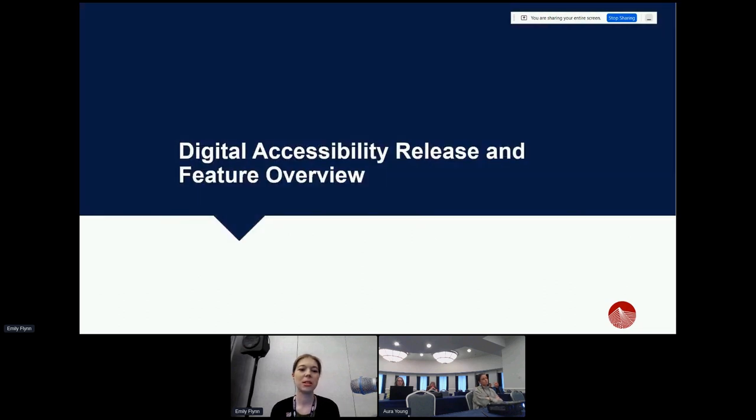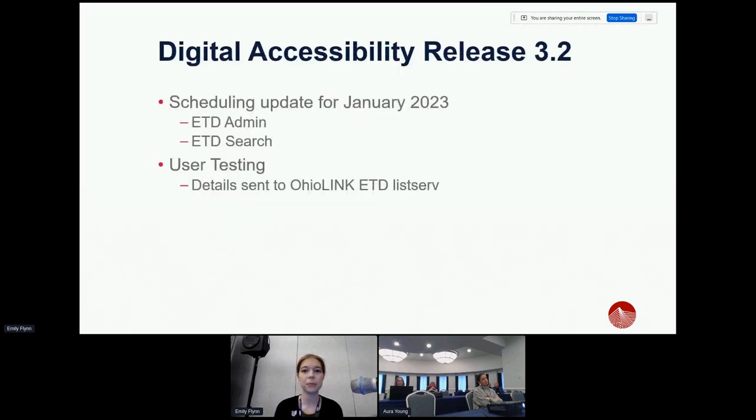So we'll go on to the Digital Accessibility Release and Feature Overview. The Digital Accessibility Release 3.2, we're scheduling the update for January 2023. I don't have a firm date yet, but that will be coming for the OhioLINK members in the room. We will set a date and it'll go out to the listserv.